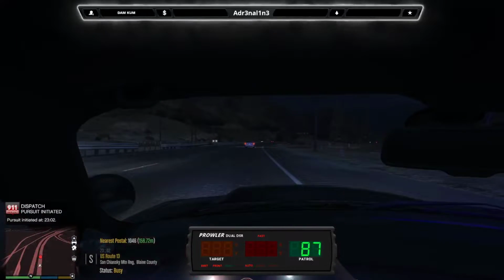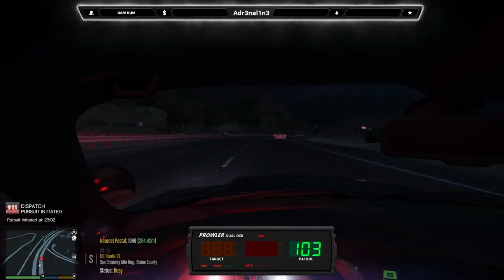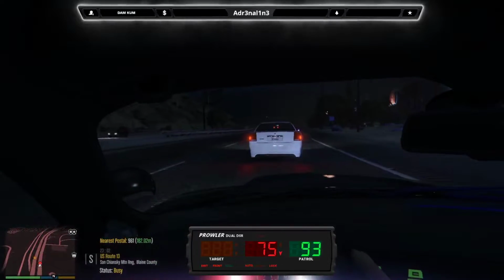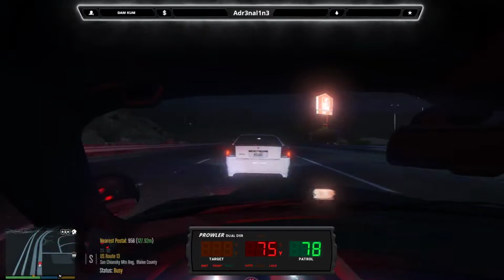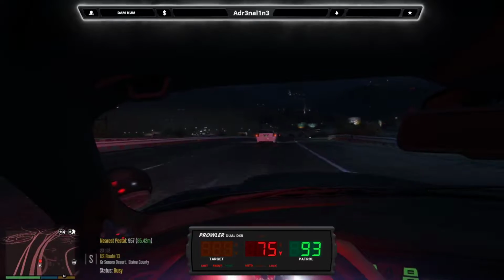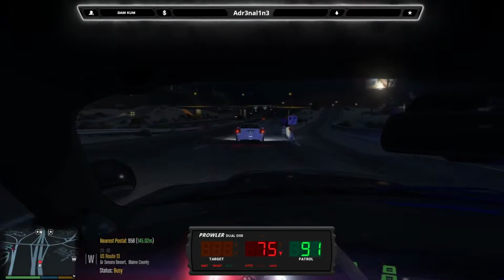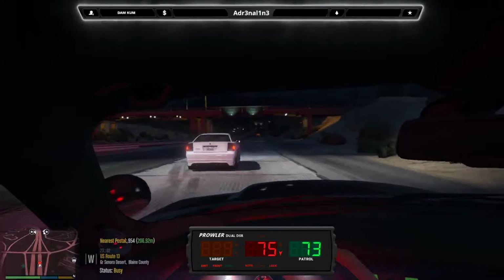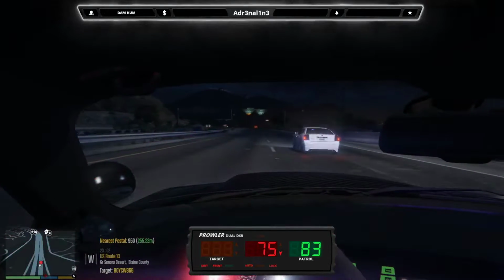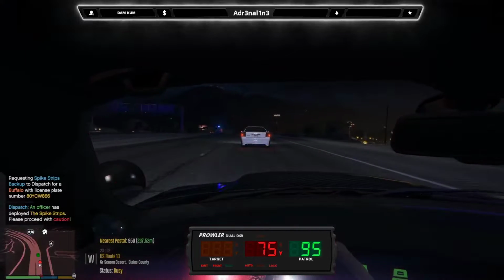Officers report a suspect on the run on Sonora Freeway. Request air support. Dispatch air unit over Grande Sonora Desert. We are en route. Air support en route. Suspect westbound in a vehicle. Request spike strips. Assistance required. Target vehicle license plate 80 Beyond Charles William 866.